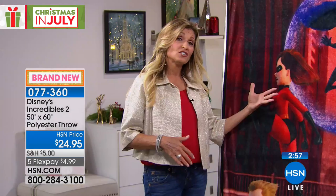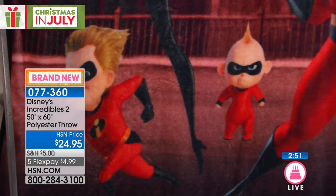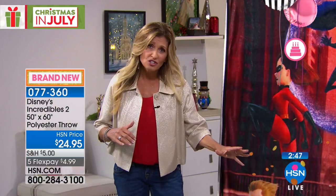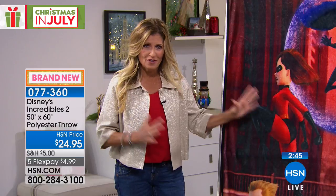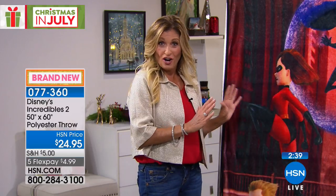And the fact that I could actually send this off to absolutely anyone. The Incredibles, the whole theme of that movie is the family. So that means you can be a grandma, grandpa, you could be a mom or dad, even little Jack-Jack. Somebody's gonna love this blanket, no matter who it is. So if it's that just-in-case gift, keep a blanket like this in your little arsenal at home.